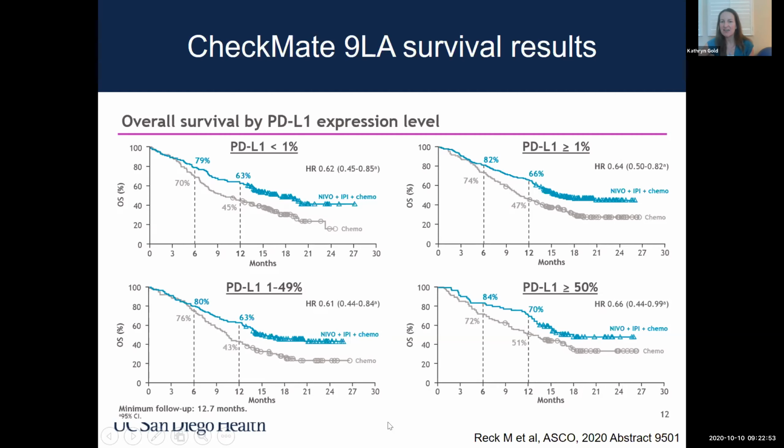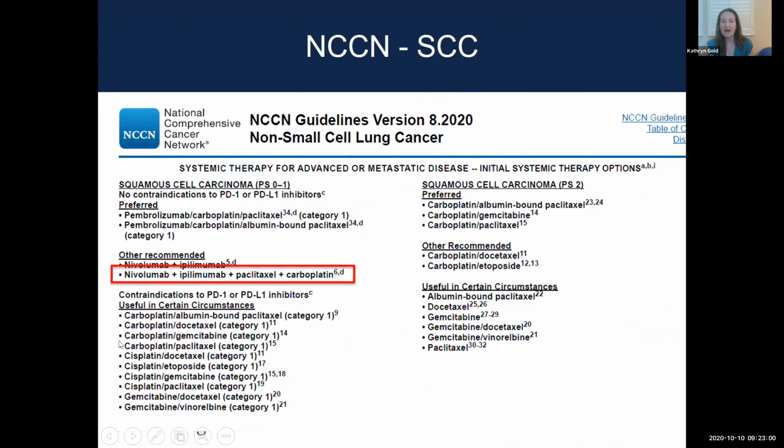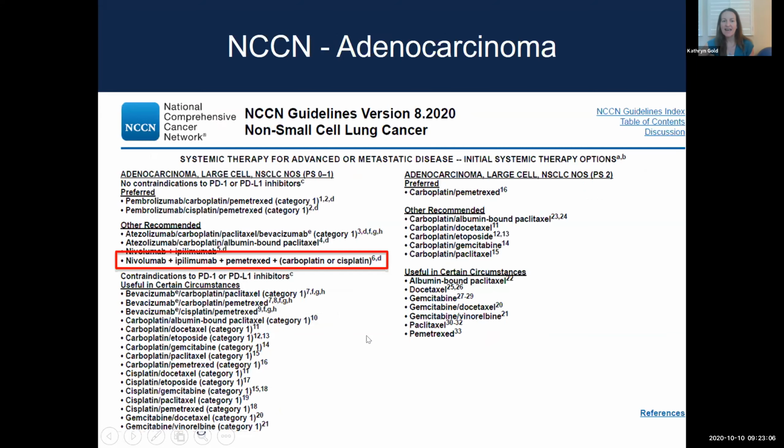That said, I'm still not sure how I'm going to incorporate this into my clinical practice. It is listed now in NCCN. This is the squamous cell carcinoma guidelines, and also for the adenocarcinoma guidelines it is not a preferred regimen, but is an other recommended regimen, and also FDA approved in both these groups.